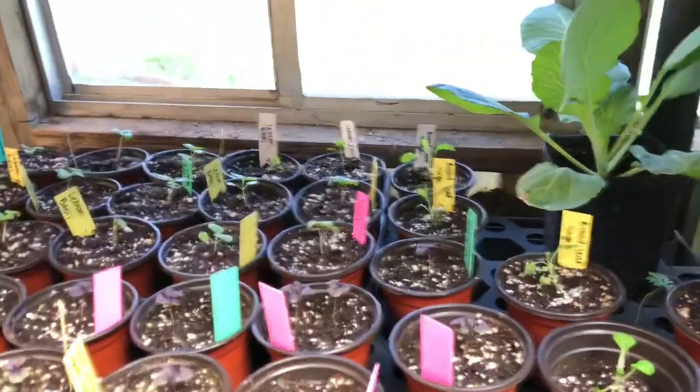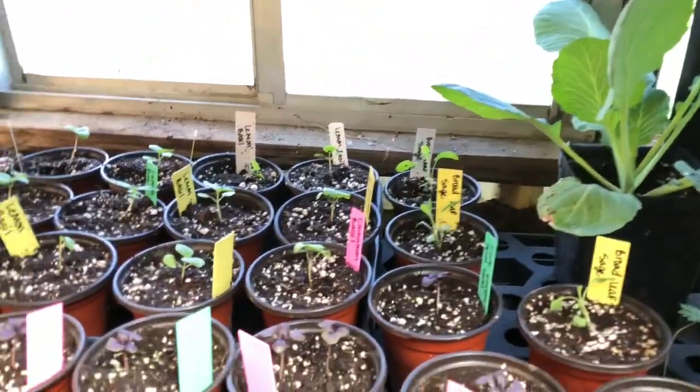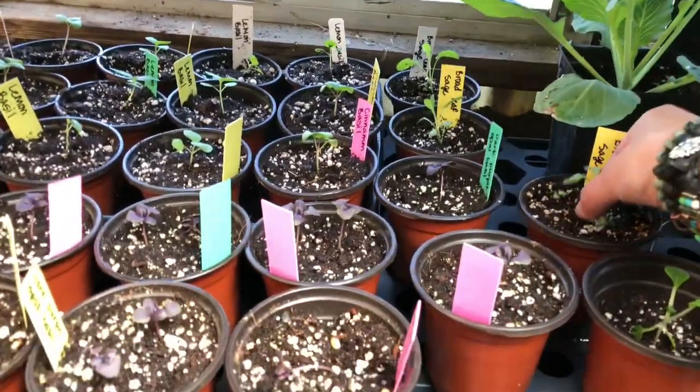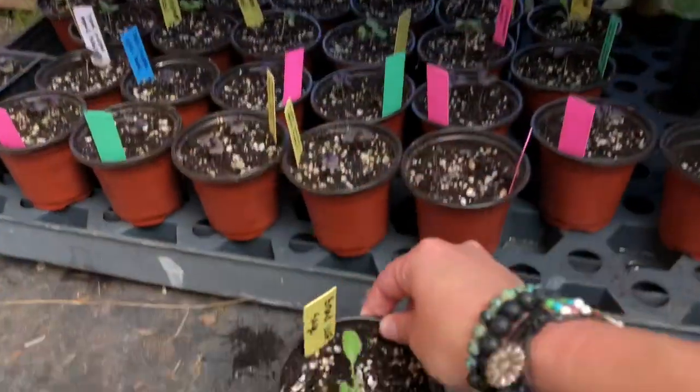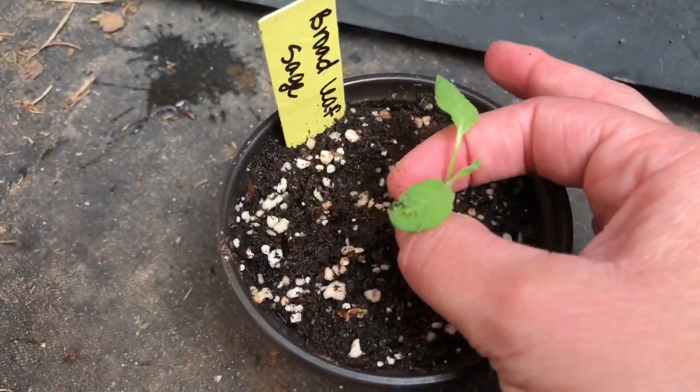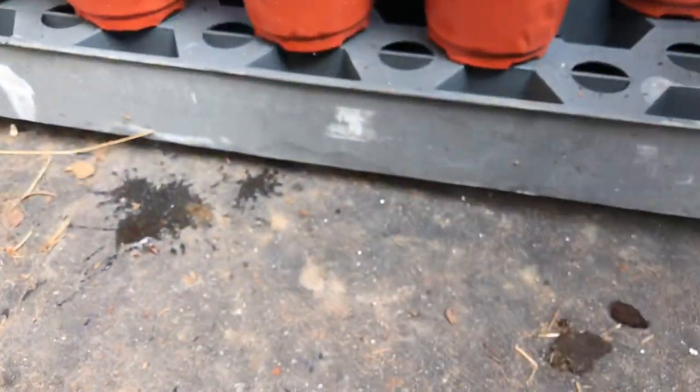I do plant sales each year, so these are actually all going to the plant sale. And here's these little baby sage plants, which are pretty cute. So there's this one.